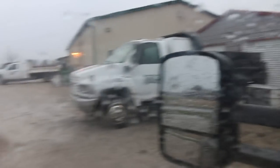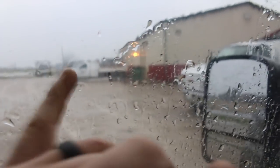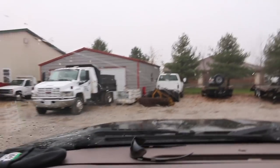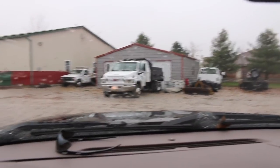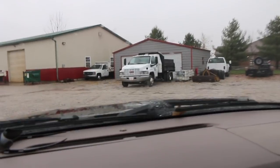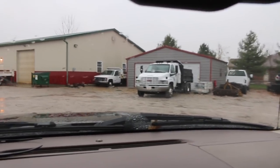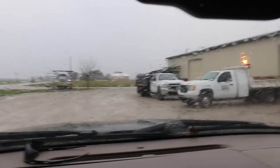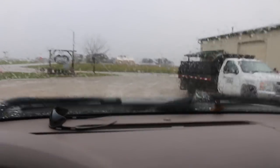So it's the exact same. Basically all these 3500s will be the same, all three of them. That one we are hoping to get going soon. It needs some rear end work. It's there, it just is messed up. So we need to fix that rear end, put a bed on it, and get a plow for it. And that's what I'm working on right now.